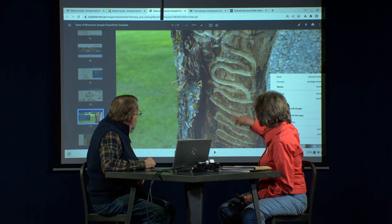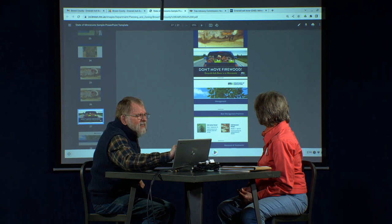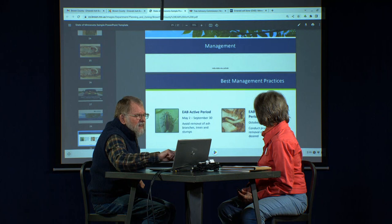We know about the serpentine thing. What else do we know? Don't we know you're not supposed to move firewood? Good. And that was the end of their show.